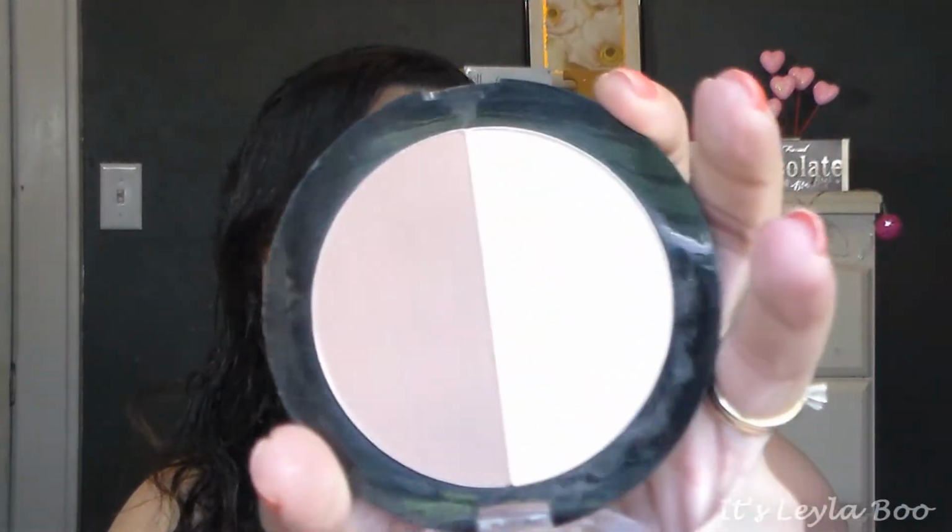Okay, and next up, I've been into contouring a lot again. You know, I guess with summer months coming up, I'm wanting to contour. I have no clue. Anyway, I've been reaching for my Wet n Wild contour palette. This is the one in Dulce de Leche, which means sweet milk. And I love this. This is the original still. This is the old school one, not the one that they've reformulated.